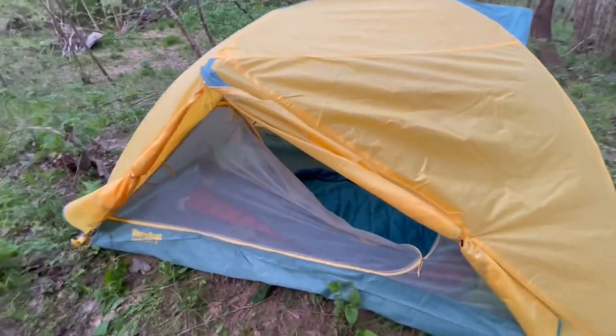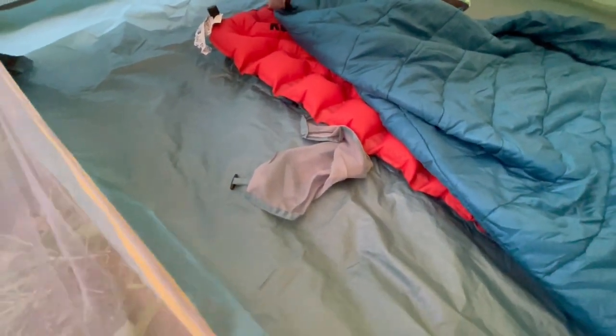I'll give you a little sneak peek inside. So like I said, there's double doors, and there's a lot of open space in here. Right there at that triangle at the top, there's actually a little canopy you can hang there and store your wallet or cell phone, stuff like that. Right there, there's a corner pocket, so plenty of storage options.